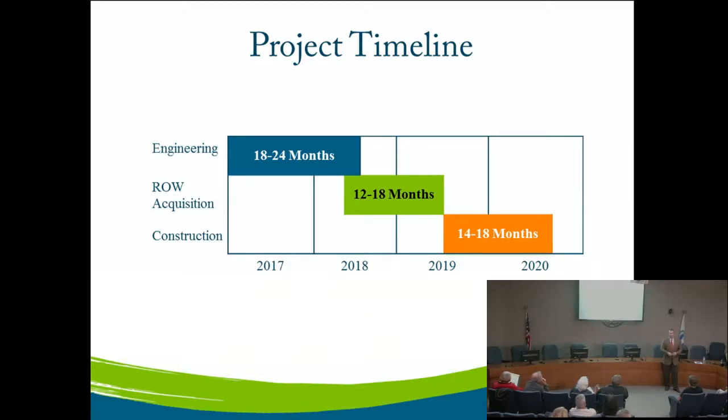We want to make sure we're working with each of you, especially those that are directly on Union Road and would be impacted by this. They'll look at trees in your yard, they'll look at the slope, the slope easements, the construction easements, all the different things that go into making that project work. They'll work through with you and talk to you about what those values are. So again, once you get those numbers, we can talk back and forth about what it is. And that takes another 12 to 18 months.